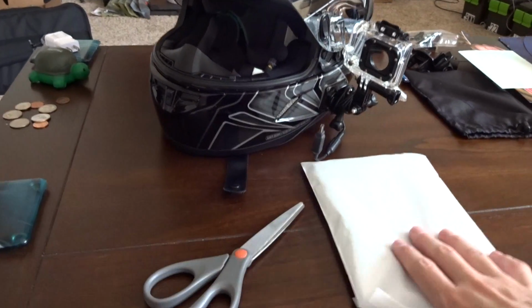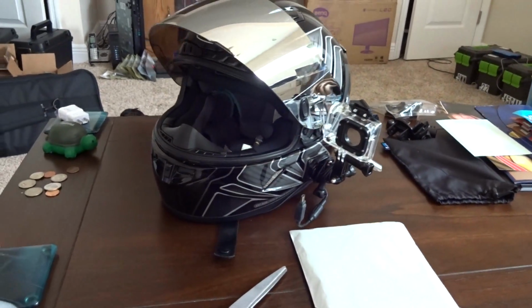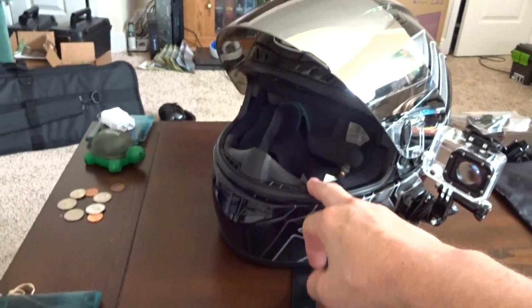Today we got a little bit of a package we're going to be trying out. I just got it in from Amazon today. I was out there doing some yard work. It's actually one of the chin curtains for this HJC helmet.